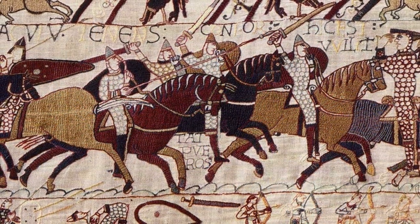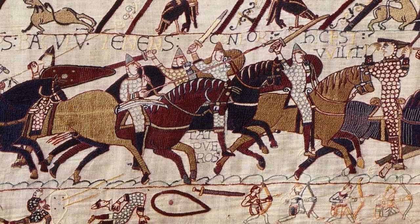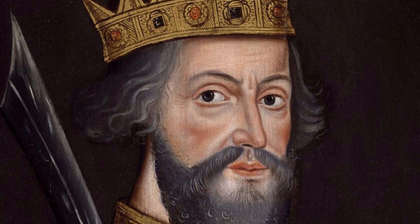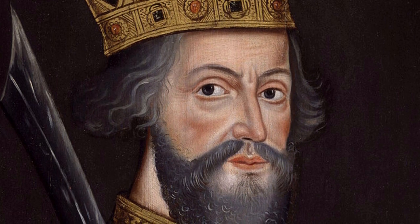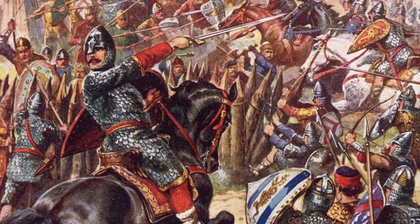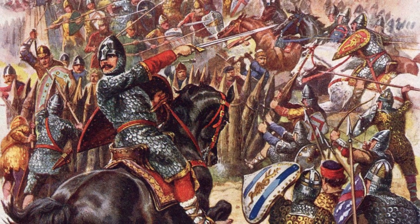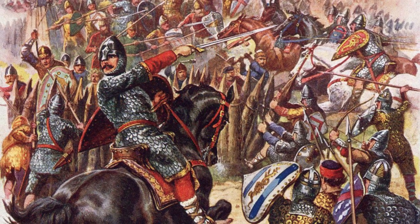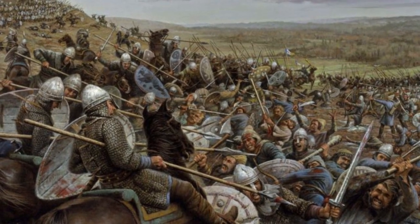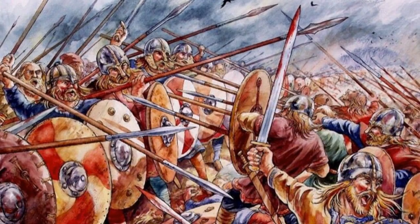Another example of the effectiveness of the lance can be seen in the Battle of Hastings in 1066. During this battle, the Norman army, led by William the Conqueror, faced off against the English army, led by King Harold. The Normans were known for their skilled use of cavalry, and they deployed their knights on horseback to devastating effect. The Norman knights rode into battle with lances held firmly in their hands, and they used these weapons to break through the English shield wall.